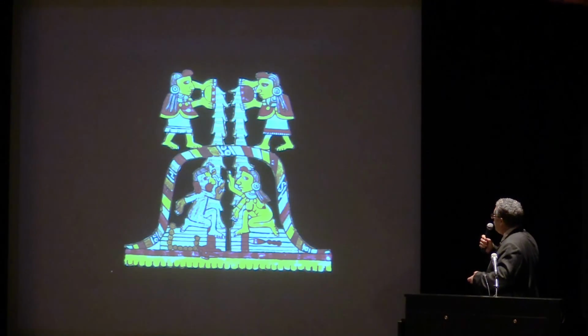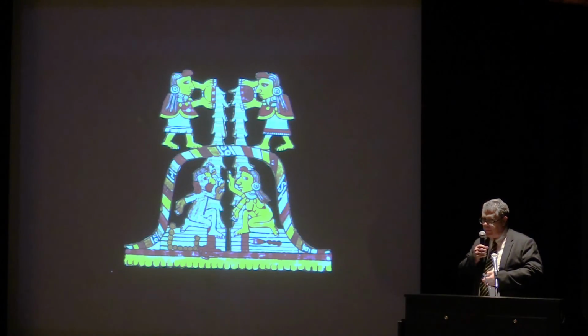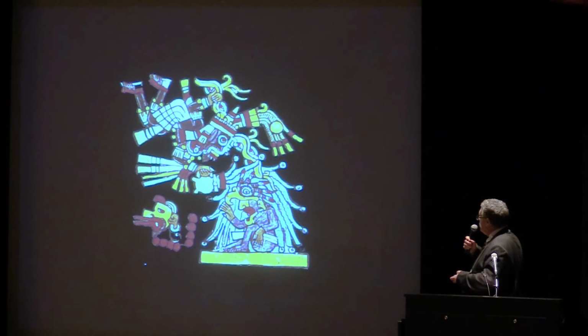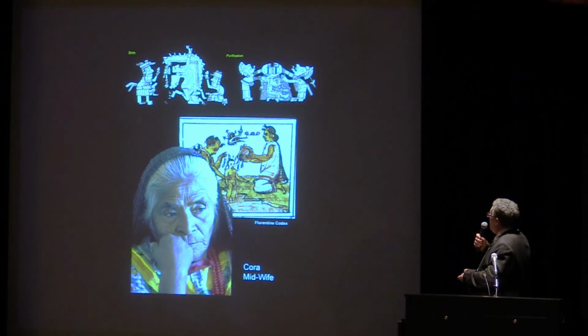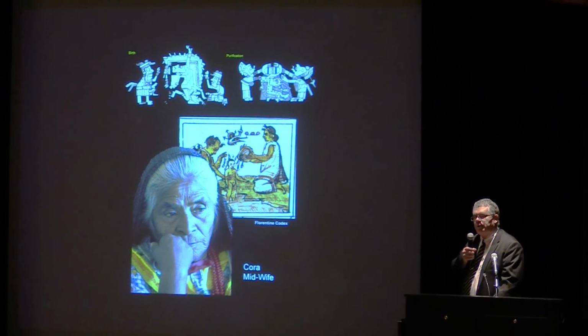We see the two women pouring bowls of water over the marriage couple in much the same way in a purification ritual. Here we see another purification ritual in which a Lord Eight Wind has a flying rain god over him who's blessing him with a pitcher of water. These rituals are directly related to purification rituals, especially at the birth of royal children.